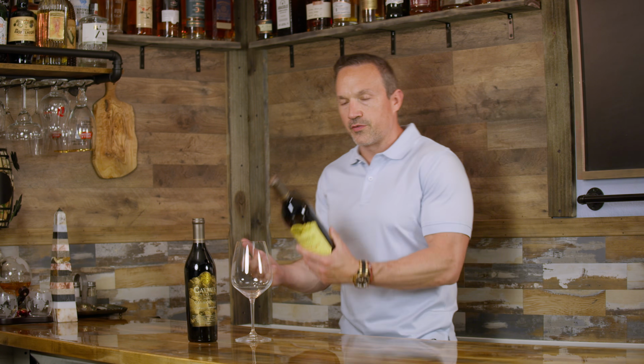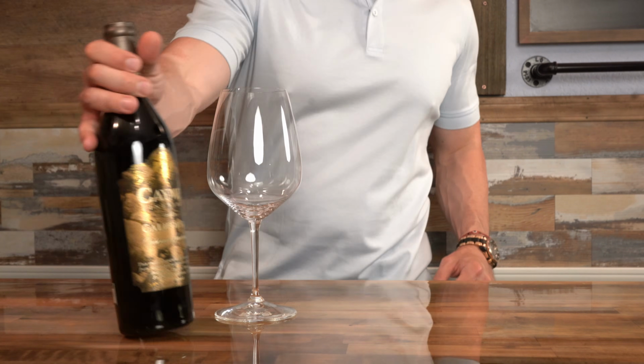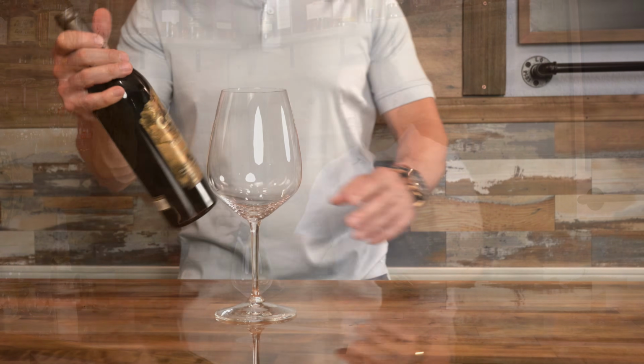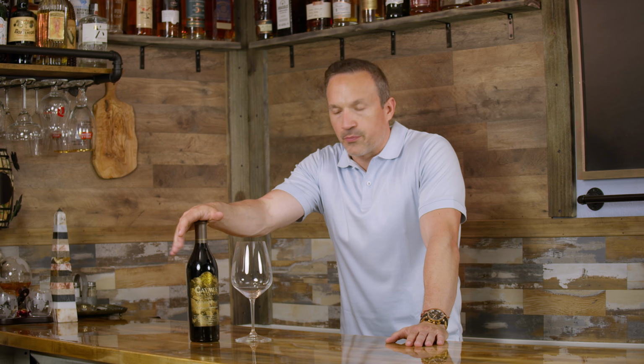This normally goes for anywhere from like 75 to 100 bucks as of right now, and this one goes anywhere from like 50 to 65, somewhere in there. This is different because of the appellation, because of bringing it all together.